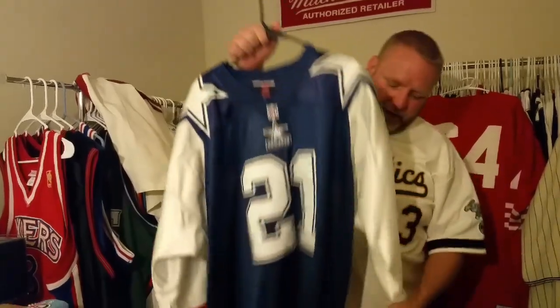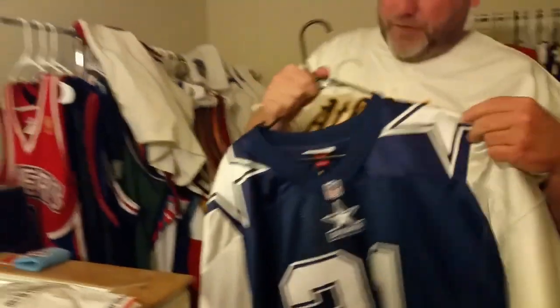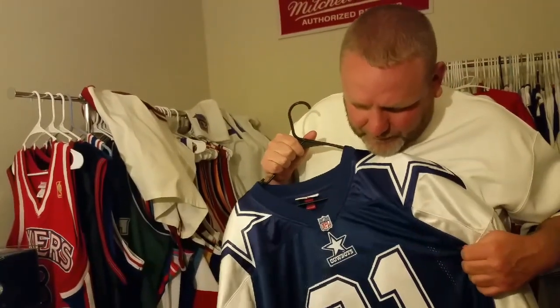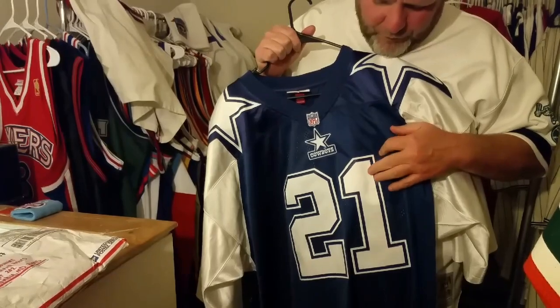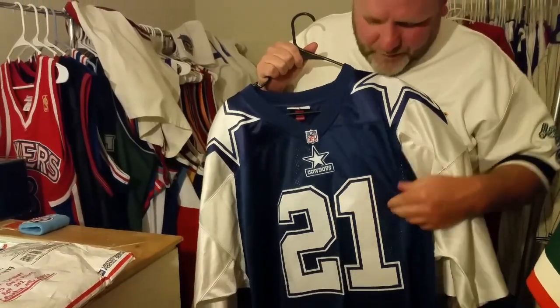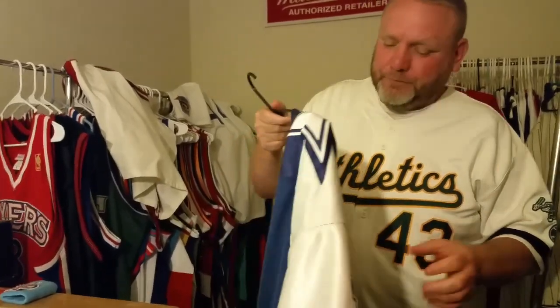Shout out to Ron, shout out to Seth, all the Cowboy fans in the group. It is the 95 Dion Cowboys double star. There's the jock tag, double stars, and it's so big. There's the 21. Ironically, when I first saw this, I thought it was double stitch. It's not. It's almost like what the replicas are made of now.